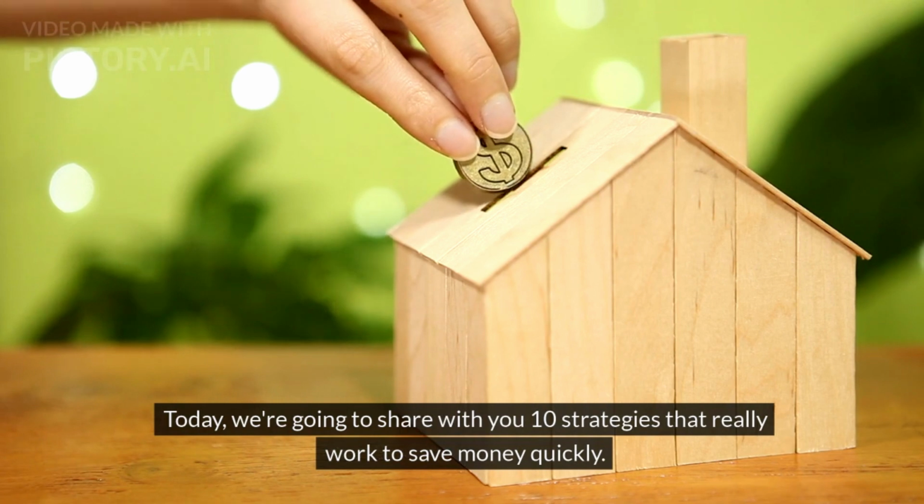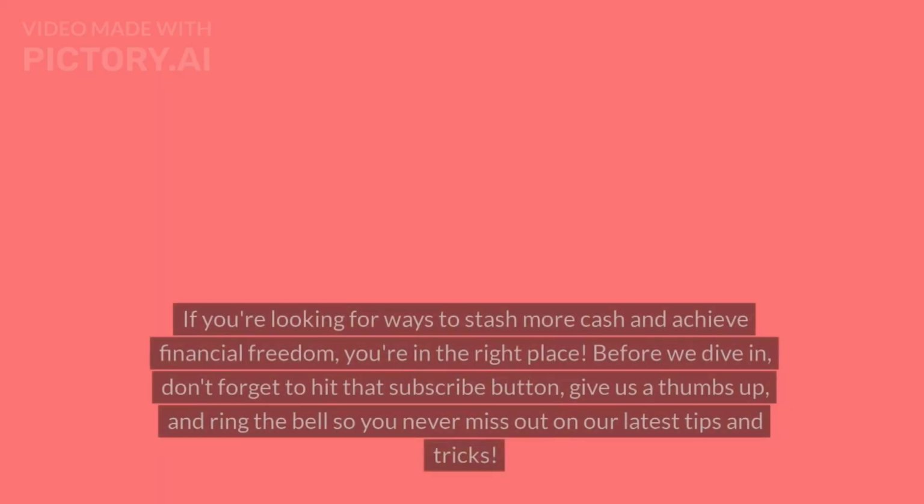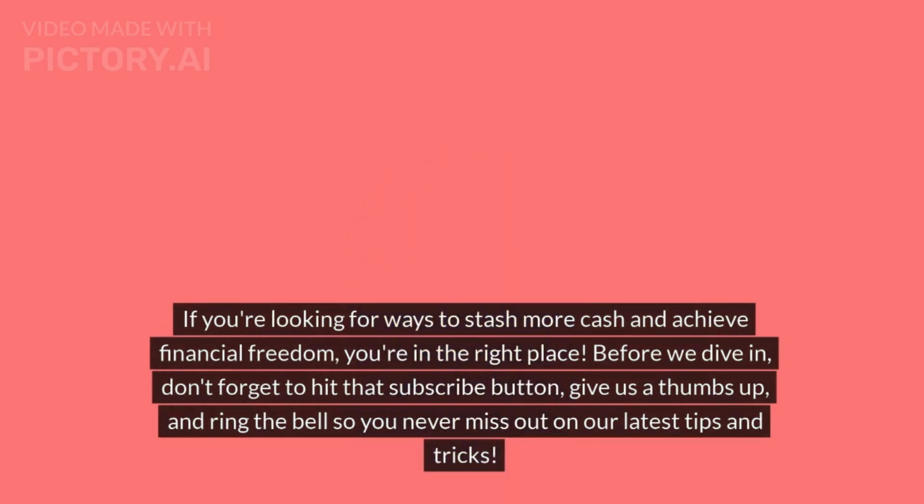Today we're going to share with you 10 strategies that really work to save money quickly. If you're looking for ways to stash more cash and achieve financial freedom, you're in the right place.